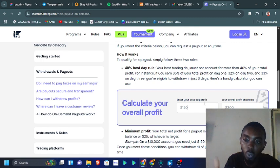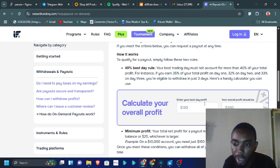So on Monday you make $120, you close. On Tuesday you make $120, you close. On Wednesday, if you can't make $120, you make less than $120, you close. Then on Thursday you make $120, you close. On Friday you make less than $120, or you make $120, close. So you have to break down the $300 into smaller pieces every day.